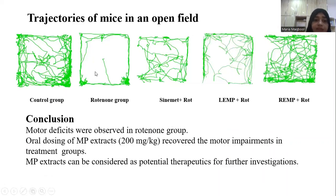These are the trajectories. The trajectories of the mice were also drawn in an open field. This is the trajectory of the control group, which shows that the mice covered the greater distance when allowed to move in an open field, while the rotenone group showed the lesser distance covered, as well as showing that the mouse only moved along the boundaries of the apparatus. This type of behavior showed motor deficits, while the cinnamate, leaf extract, and root extract groups show the greater distance covered by the animals. This type of behavior showed the recovered motor symptoms.